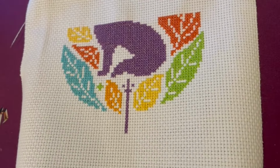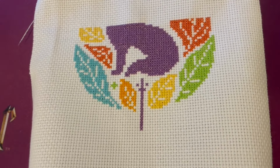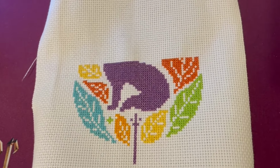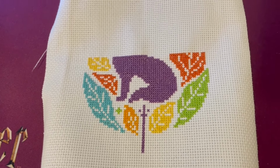So I might have done a thing during the two conference videos this morning and finished the entire part 1 of the SAL. I literally couldn't put it down. It's so good. So we'll see when I get the other part of it. But this is the fox from the Autumn Leaves SAL by Daily Magic Stitch.